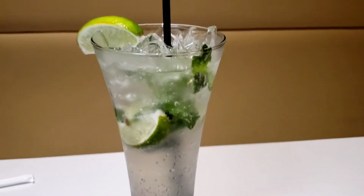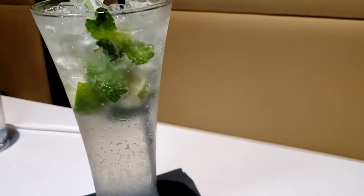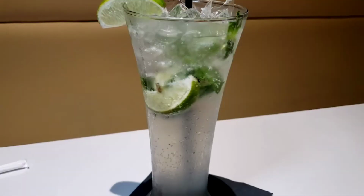They have a full liquor bar, and so we went with a Mojito, a classic Caribbean style drink where they muddle the mint leaves. I know it's every bartender's nightmare to make these, as well as blended drinks. I hear y'all.